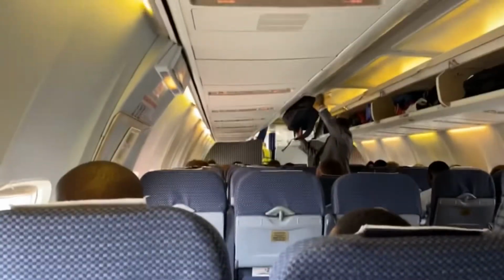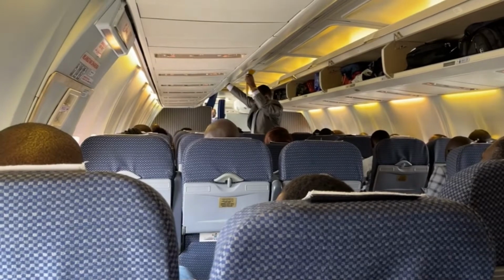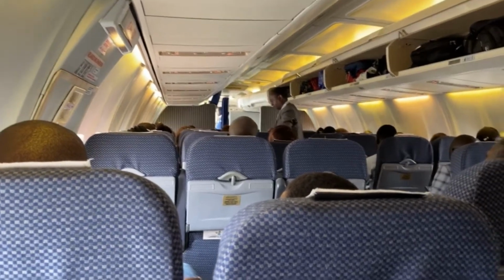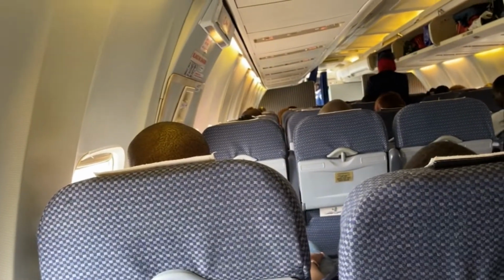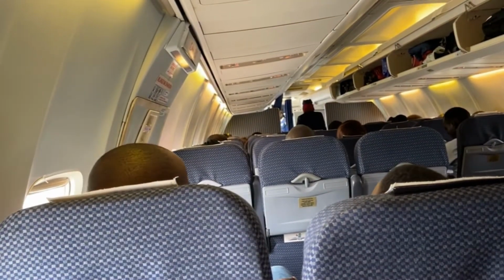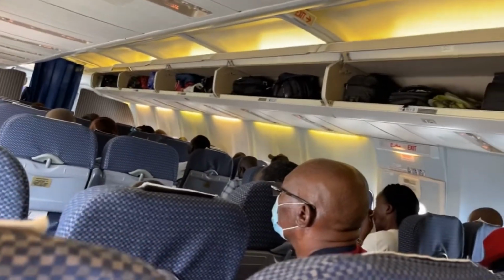So yeah, I'm still settling down slowly by slowly, and we're going to start taxiing in the next 10 or 15 minutes. So already people have come in, and some of them are still coming in, trying to put their bags in the luggage area. Look at the smaller ones. Yeah, so far, so good. I'm loving it. And let's see how it goes.